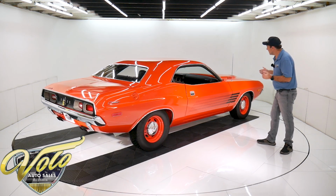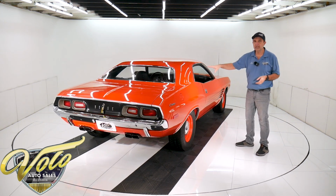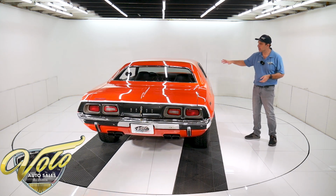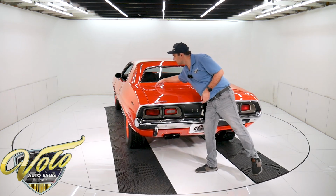Now the body, like I said, it was stripped down to bare metal. We have pictures to prove it was a rust-free car. It was always EV2, that's the code for the Hemi orange. It was always this color. It has no vinyl top. The panels fit so square and flush. I mean, this is spot on.